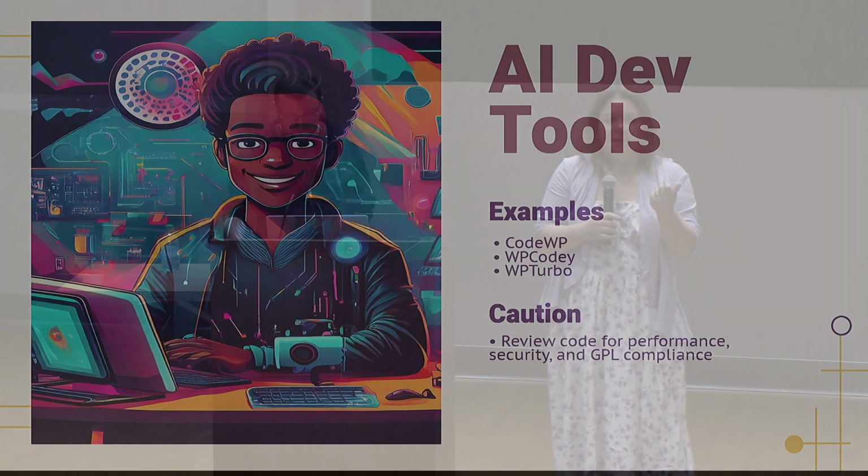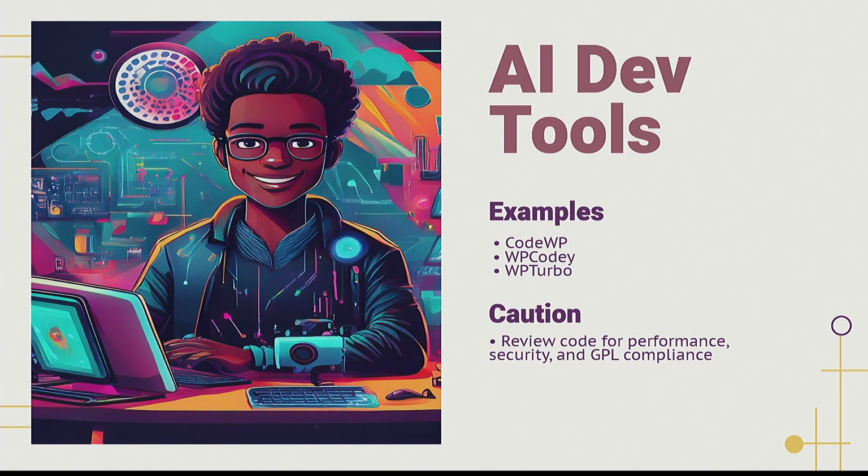Over the last few years, we've seen tools like CodeWP, WP Cody, and the last one that's up there is WP Turbo, where you could go to these and they will write specific WordPress code for you. You input what you want it to do, and it comes back specifically with WordPress code. In theory, it should adhere to the right kind of standards. But there are a lot of cautions with writing your own extensions if you aren't a developer who can understand the code that you get back.